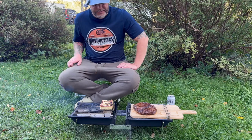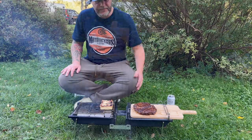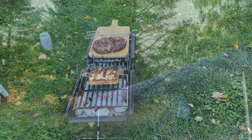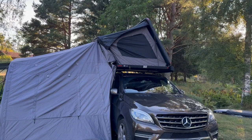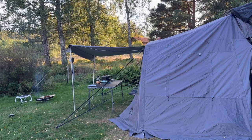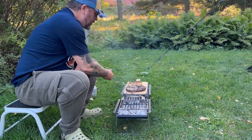Like this barbecue. You can do meat here, vegetables here, or seafood. So let's eat.